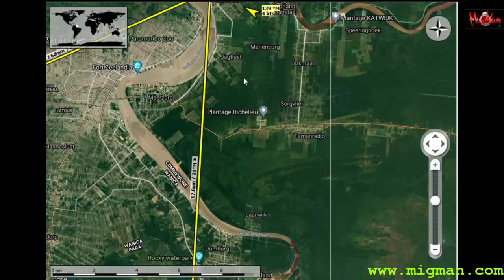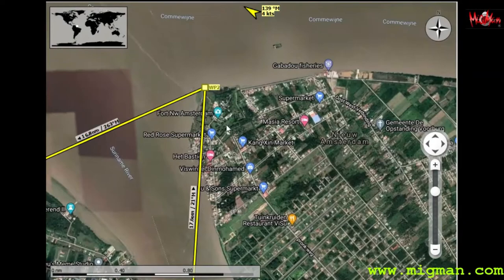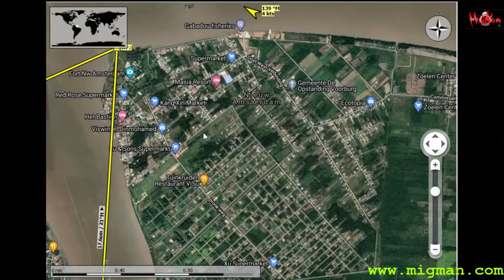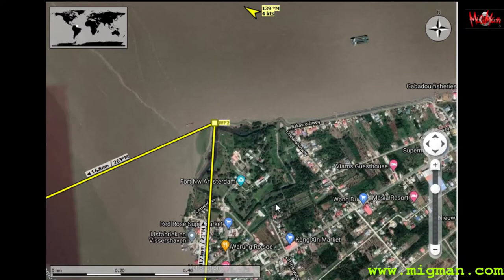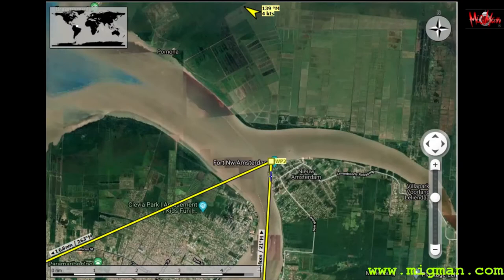So we're then going to fly north up the river, and at this strategic point where the river branches, just past the estuary, the mouth, is this star-shaped fortress, Fort New Amsterdam. 1, 2, 3, 4, 5 pointed star. Yeah, it's pretty cool. We should be able to see the star shape, and its position on the river should make it easy enough to find.